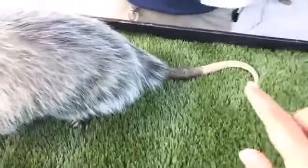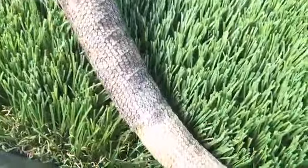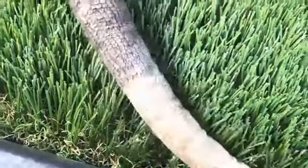Now, her tail kind of looks like a snake almost. It does. She's got like scales on her tail. She's being bashful now. There we go, there's a good view of her tail. Yeah, it's just her skin though, not necessarily true scales either.